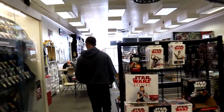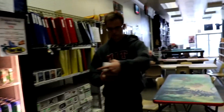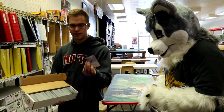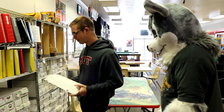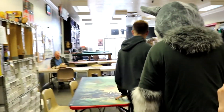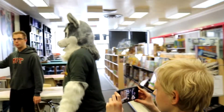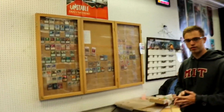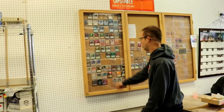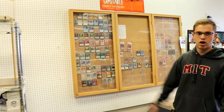Over here, these are our magic commons and uncommons. These are also singles. And you can see, you pull out and then you can just rifle through and look at the different cards. And then over here, you can see that these are our more expensive cards. These are the cards that are from 10 plus. So like this card right here is a $200 card, and it just depends on the price of the card. These are just our more protected cards.